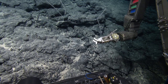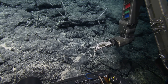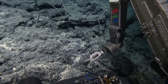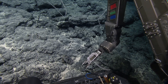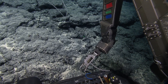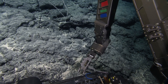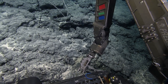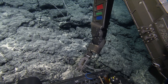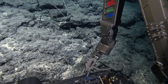Oh, that's what I was looking for. We have a good hold of it, so if we have to jump forward, we can do that. That's what I was looking for. Okay, you ready? Come on, go in. Oh, no, the wave. Doesn't want to take it.